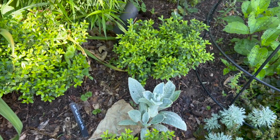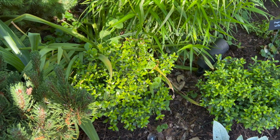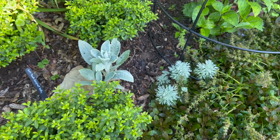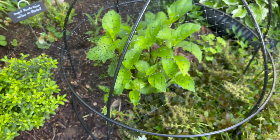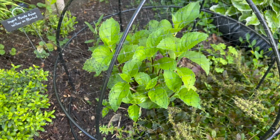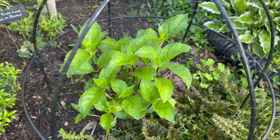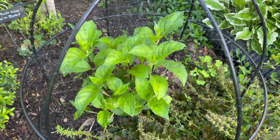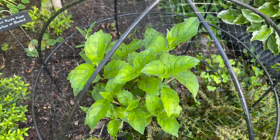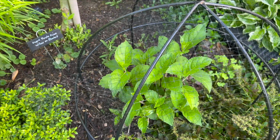Super cute. Some little evergreen shrubs. Some lamb's ear. This is Artemisia, my favorite hydrangea, and this is the zebra hydrangea because of its stems, which are supposed to be black, and they are getting darker. But that's where it gets its name from, because it blooms white and the stems are black.